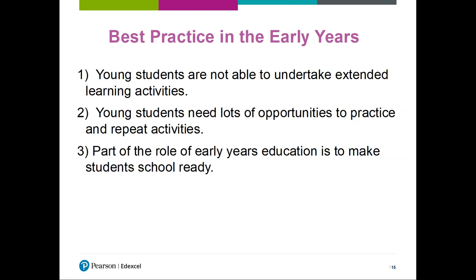It's interesting that there seems to be a feeling that statement 2, young students need lots of opportunities to practice and repeat activities, is the one that you agree with most strongly as a group. And that's actually really important, because part of the point of using the early years resources is that they give you way more activities than you could actually cover with your class anyway. So it gives you the opportunity to really pick and choose the ones that are most suitable for your students, and to be able to practice and repeat activities as often as you can.